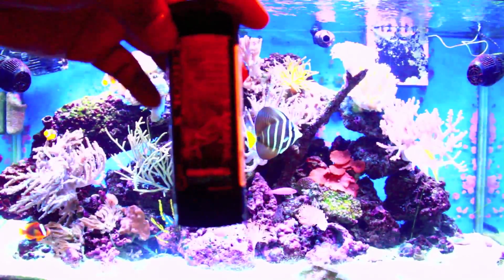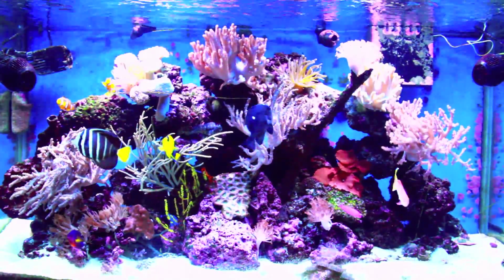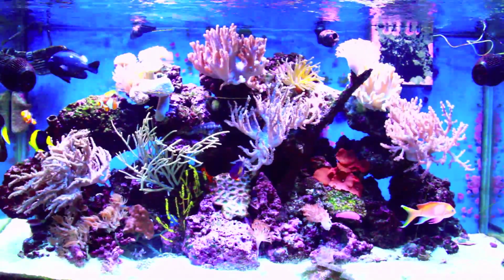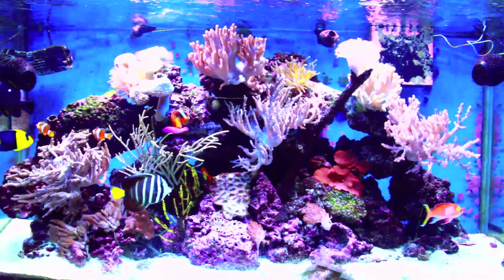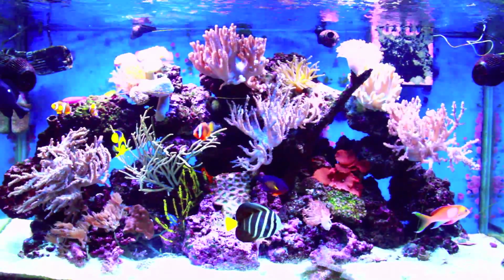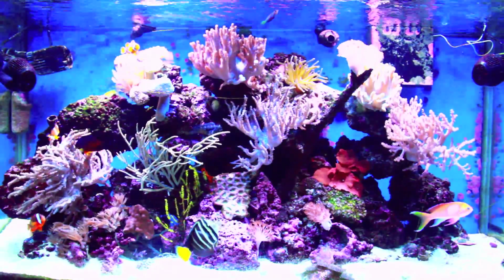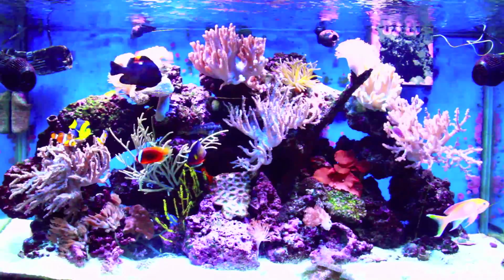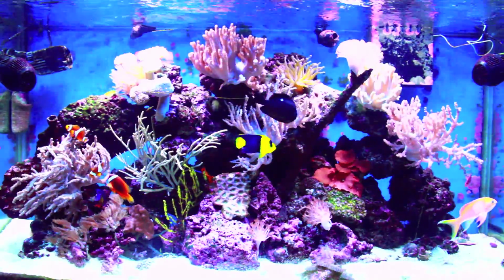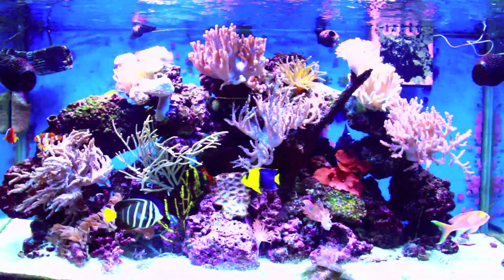And I've been adding this for 2 weeks now, so I've been noticing the color in my corals. For some reason, to me, it looks a little bit pinker. I don't know if you can capture that on the video here, but the stuff does look like it has more color to it. Looks a little bit more pink. And I have been noticing them opening up a lot more.